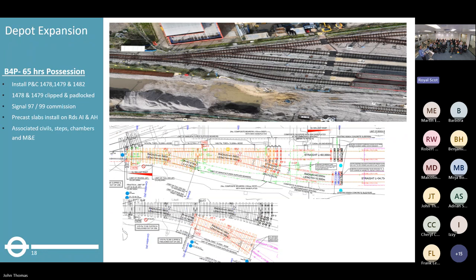So yeah, this is the upcoming possession in May. On the top you can see what's existing at the moment. There's nothing planned on the road yet. There will be three SNCs going in, connecting to the existing, and new signals are going in as well, and the brick or slabs for the walkway will be going in.